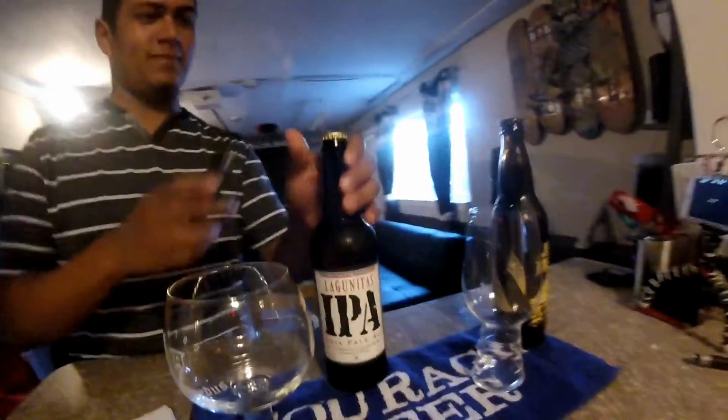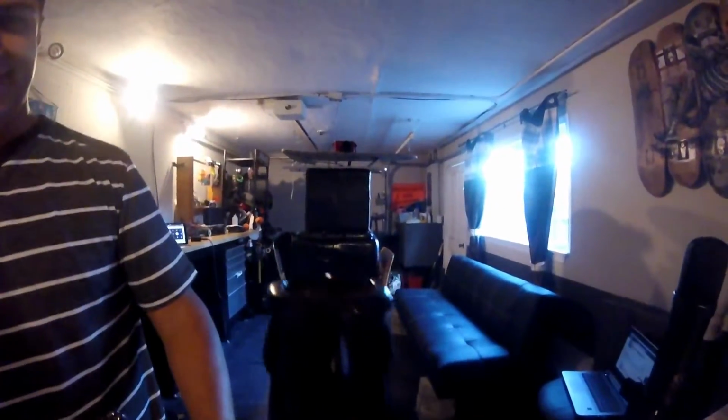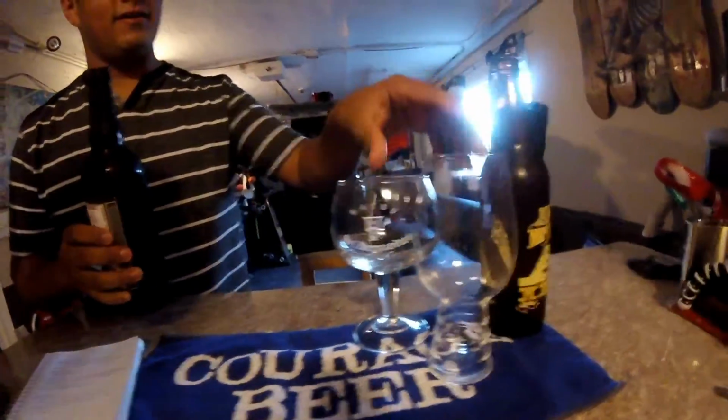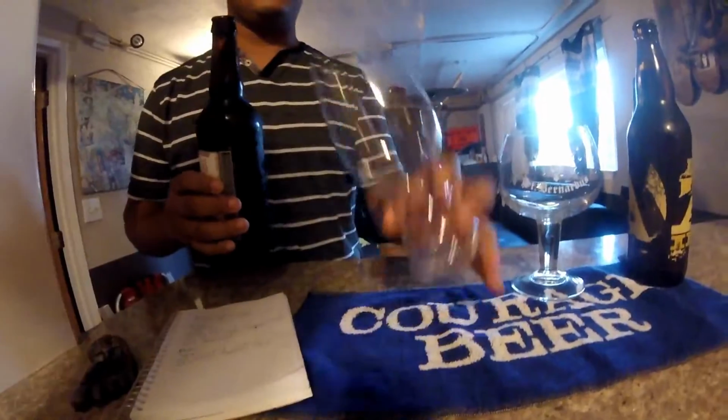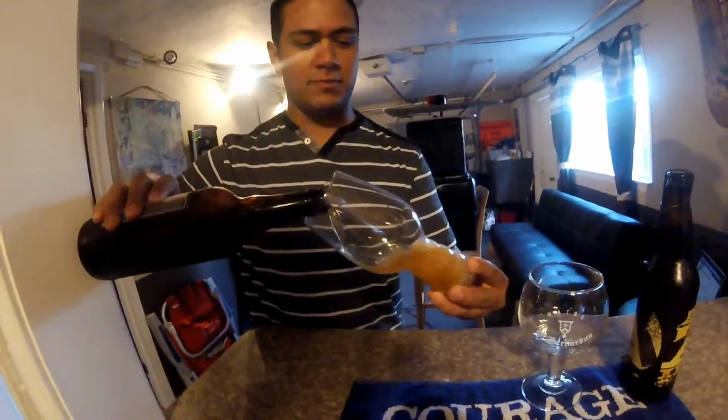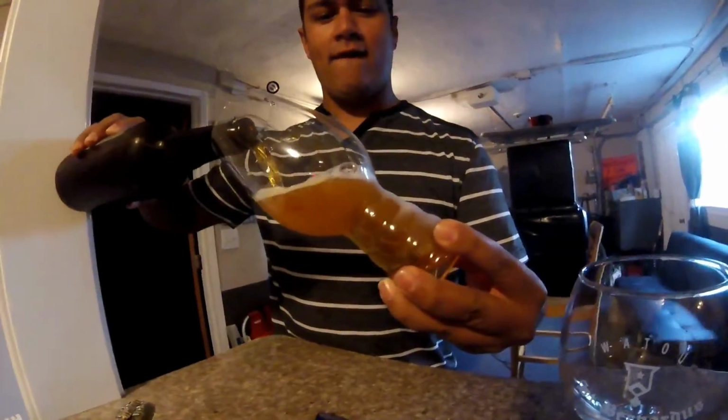Lagunitas IPA. Well, let's open it up. Let's crack it open. Beer me up. Why don't you take this for me? Let's try. I'm going to give you the IPA glass. This is a beautiful glass, especially for IPAs. It'll bring out a lot of the flavors and especially the color.